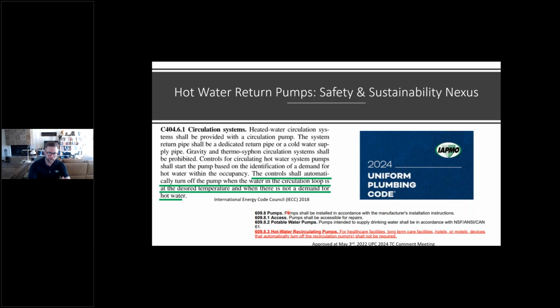We also have new technologies in place. Again, I mentioned the digital mixing valves. We have these balancing valves now that do a better job of balancing, the automatic balancing valves. They help solve some of these issues, which is why we're starting to see the market go that way. So do we need to turn off the pump anymore?